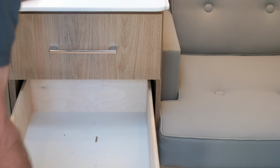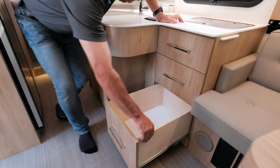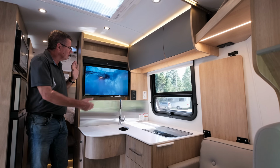So first drawer, we have a beautiful cutlery silverware drawer here for your forks and knives. More storage here and nice pot and pan. Look how deep that is. Beautiful pot and pan. Full drawer extension glide, solid wood. Absolutely fantastic. I also love the position of the TV.